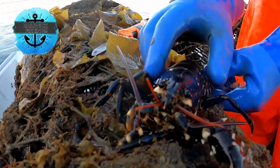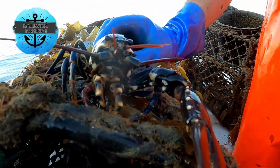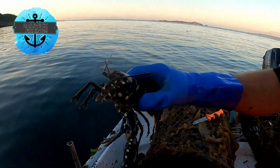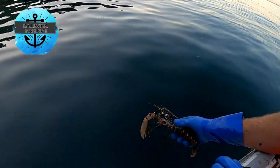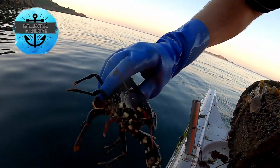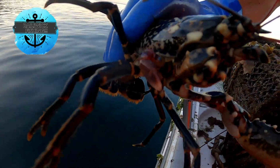There's a close up. He's trying to get Sarah's finger. We're going to release this one, so I'll stick him over the side of the boat. His claw's growing back. Yeah, there you go, look at that. Tiny. Good spot, Sarah. Talking about claws, nearly had him.